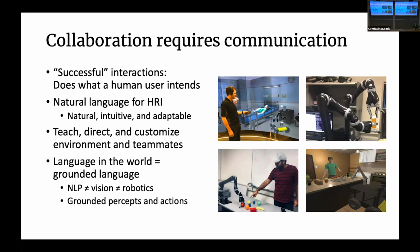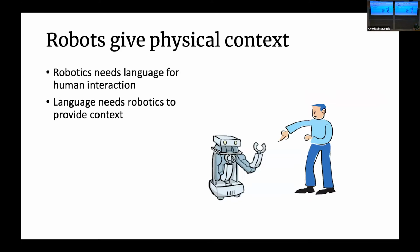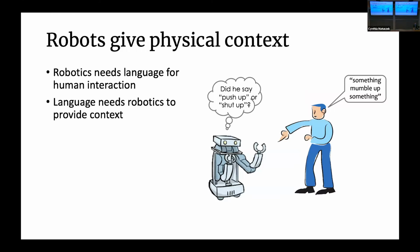So this combination of fields has a lot of value. Human interaction with robots is a lot more feasible if they can use language, and understanding language about the world almost requires access to that world in the form of physical perceptual data. So given a situation where we have some set of symbols or some speech act that we're trying to understand, that's not an easy problem.